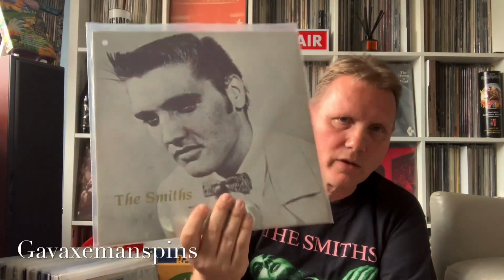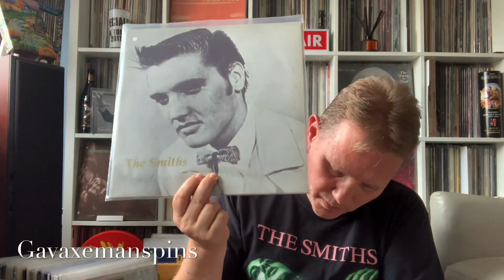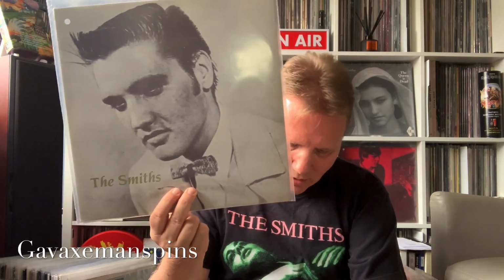So Shoplifters of the World Unite and Take Over, with Half a Person, which is on the 7-inch, and London, which is on the 12-inch. What a fabulous 3-track single. And again, the only reason that's a little bit low on this ranking is all of that material is on The World Won't Listen. But I absolutely love that A-side.